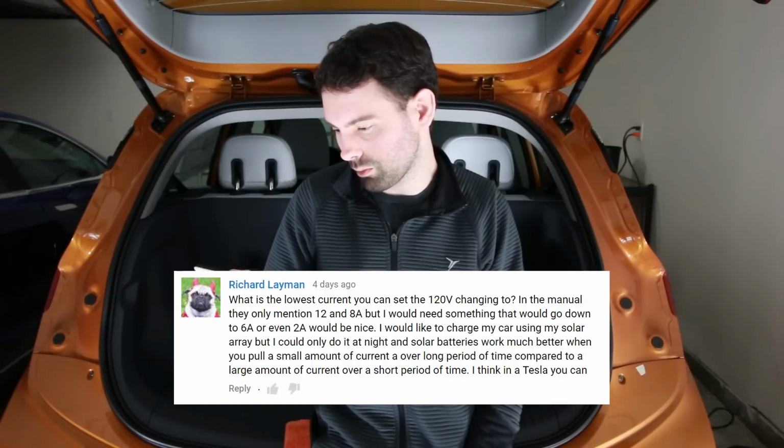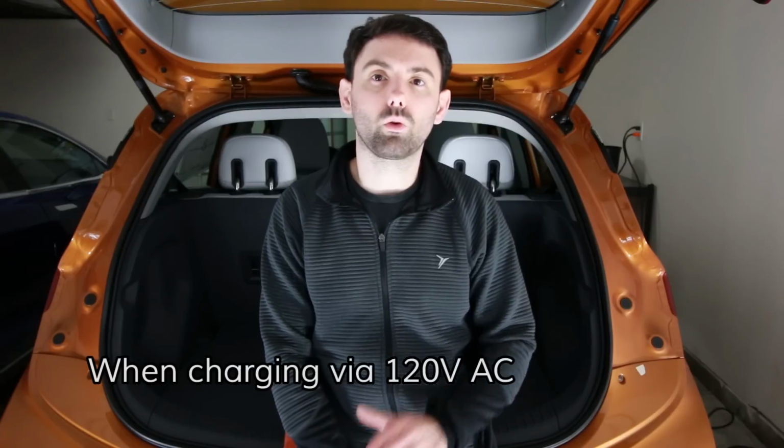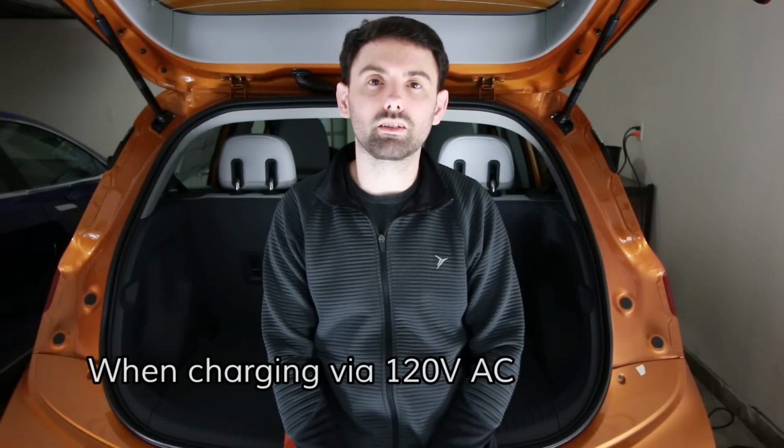I'd like to charge my car using my solar array, but I can only do it at night, and solar batteries work much better when you pull a small amount of current over a long period of time. I think in a Tesla, you can manually set this down to 2 amp, but I don't know for sure. The Bolt has the option for 8 amp and 12 amp only. It's not custom configurable like the Tesla is.